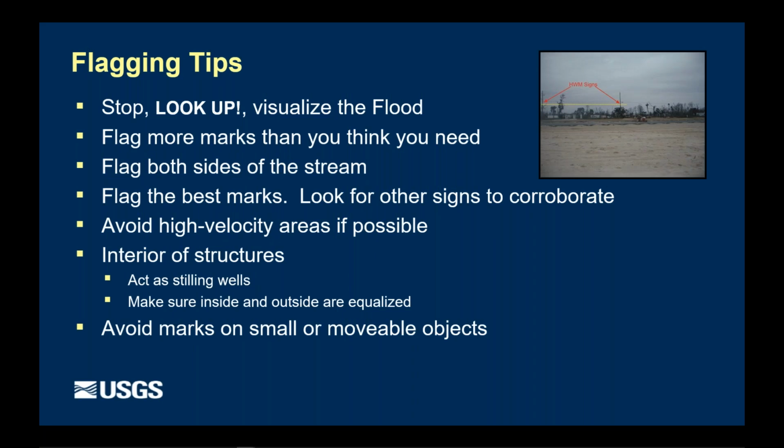Some general tips: stop, look up, visualize the flood. In this example on the upper right, here's a coastal hurricane event, and the high water marks were really way up, 12 to 16 feet up on a power pole. It didn't matter that we potentially had mud lines, silt lines, stains, and seed lines on the buildings back in there. Those were all left on the recession. If you didn't notice the marks up on the power poles, you might spend half a day getting all kinds of information, but at the end, the stuff down below is not worth anything to you. So stop, look up, visualize the flood.